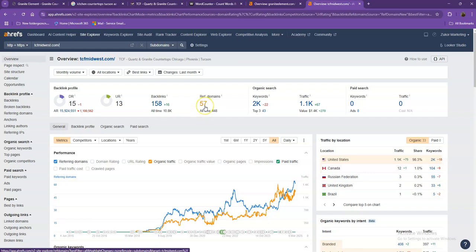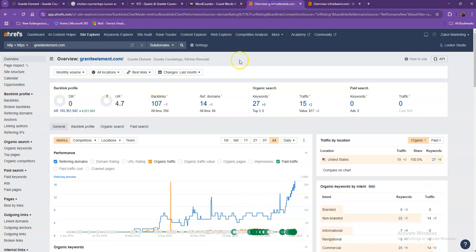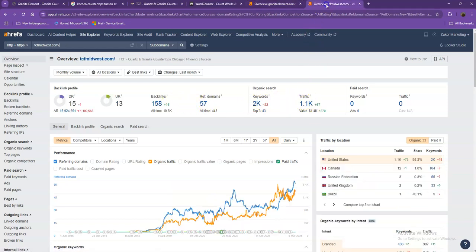So this 57 referring domains that they have, these are what we call the good or high quality backlinks. While the rest of the missing backlinks, those are what we consider the spammy backlinks. So what you need to do differently on your end is, of course, you still need to increase the number of your backlinks. You definitely need to add more keywords. Most importantly, you need to increase the high quality backlinks for you to have a much better ratio. And as a result, you'll definitely get more traffic out of it.